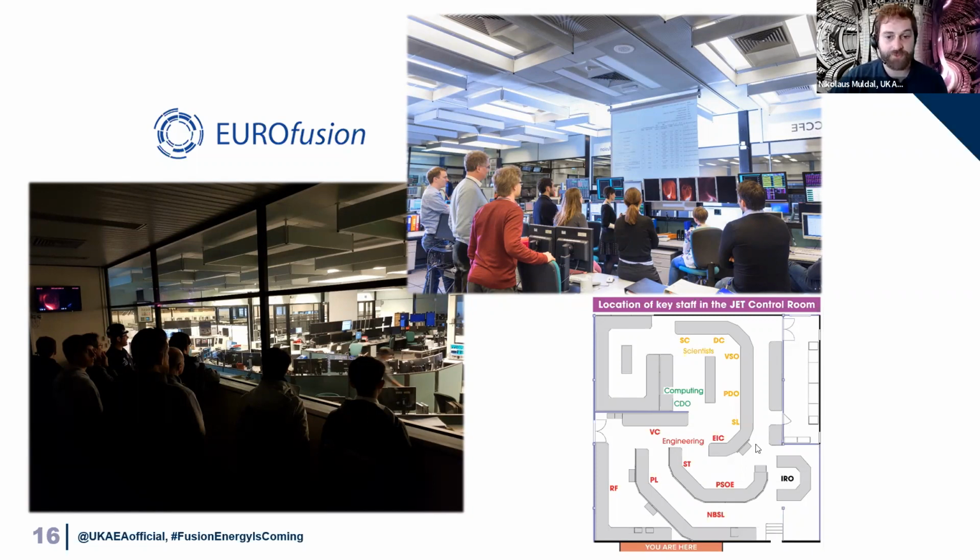And the key engineering role is actually on the end of this main control desk, known as the EIC, or the engineer in charge. They're largely in charge of two overall safety areas. One is safety of people, as you would expect, but the other is also safety of the machine itself.